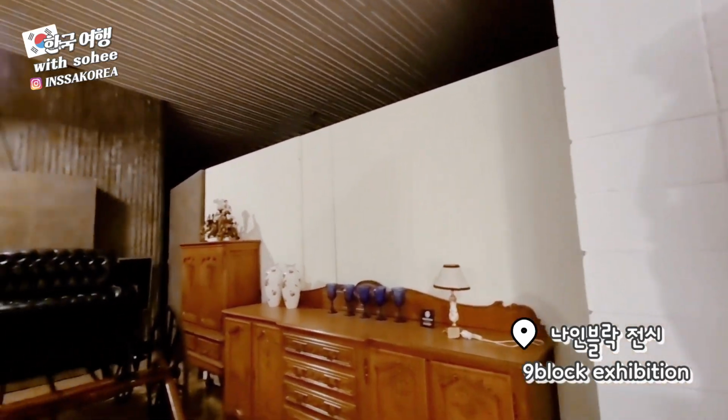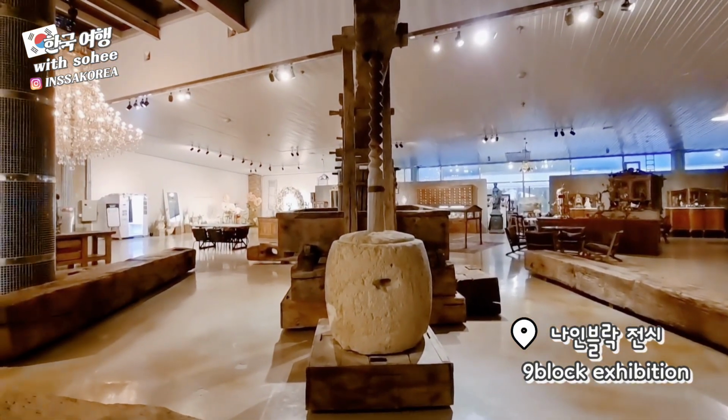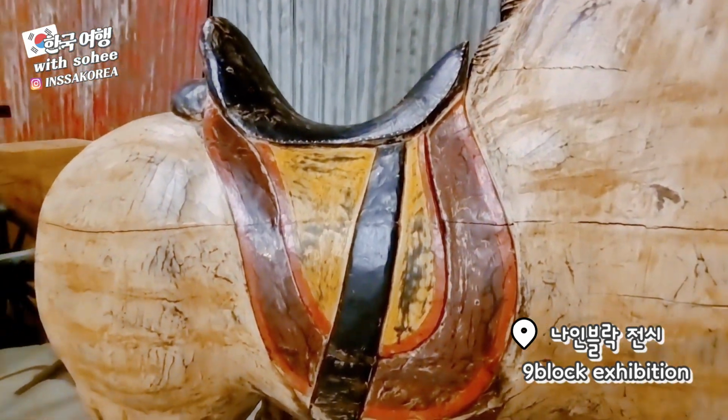Another fascinating area was the art space that felt like a time machine, showcasing all these cool vintage furniture and art pieces.